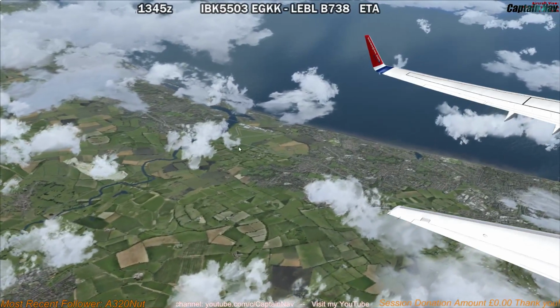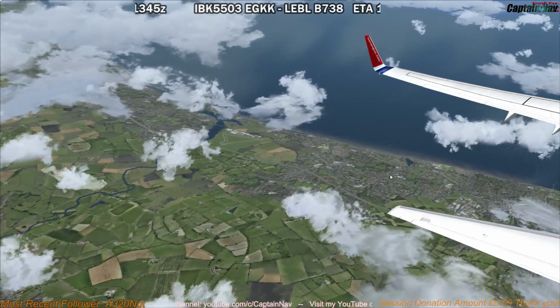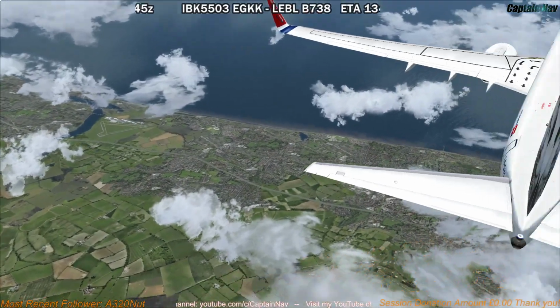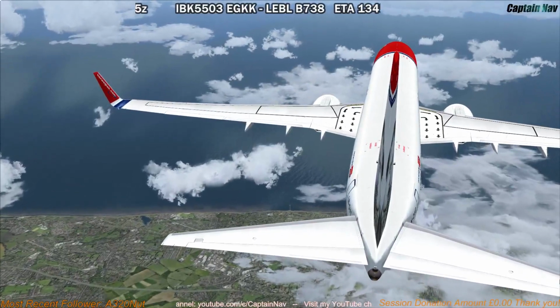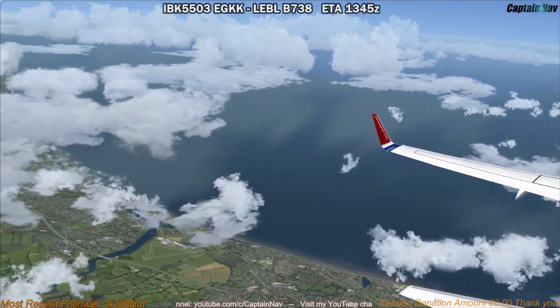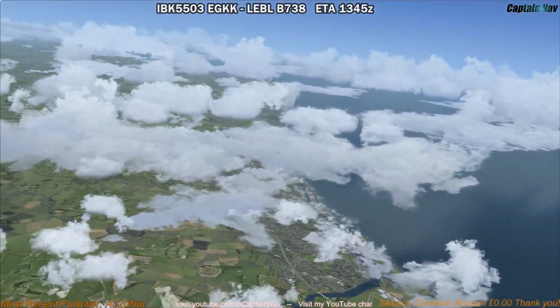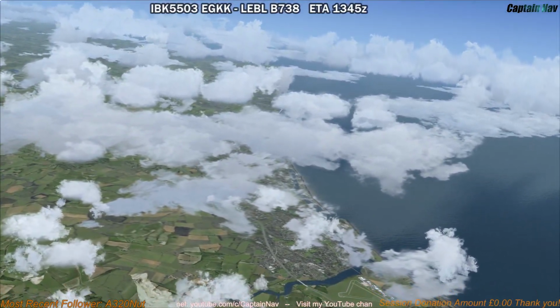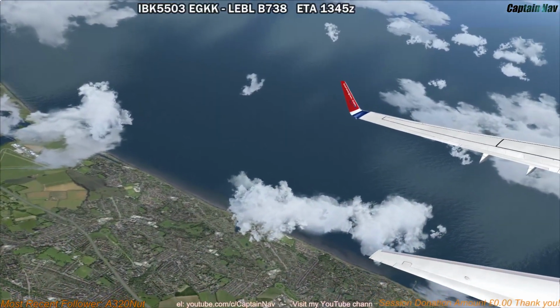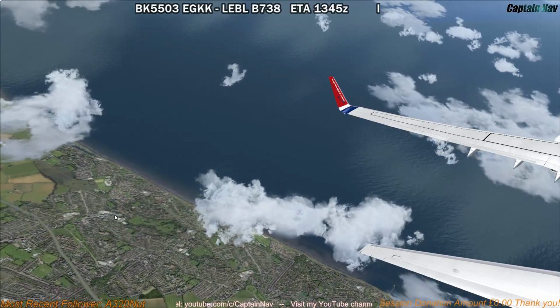I think that's Shoreham Airport and possibly Brighton along here down there. Very nice. The channel. It's a fairly nice day down in the south of England today.